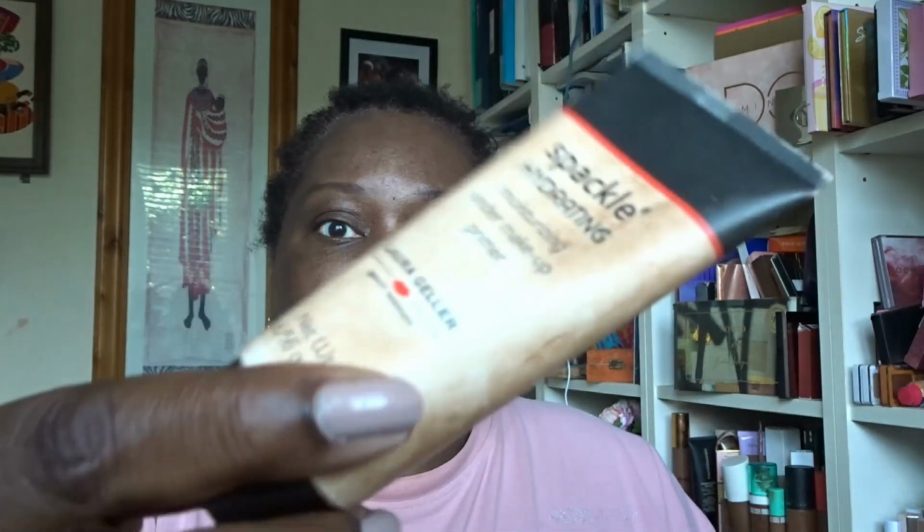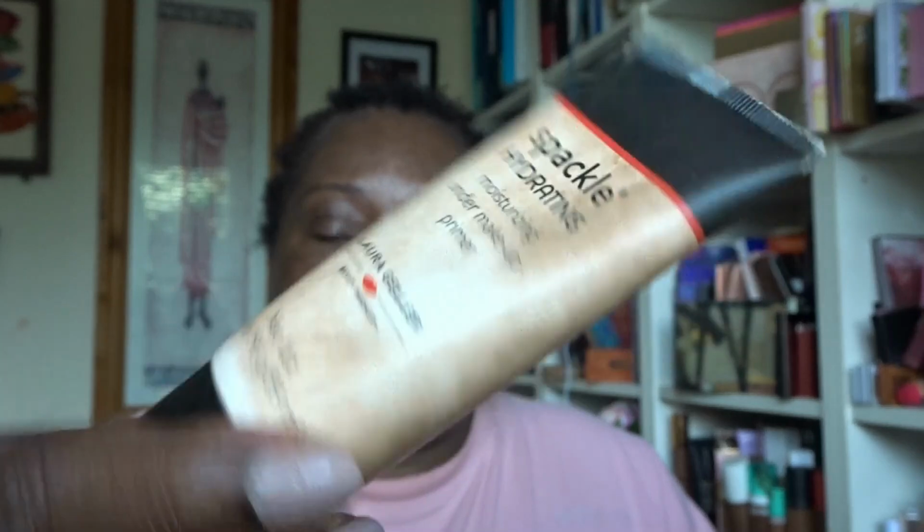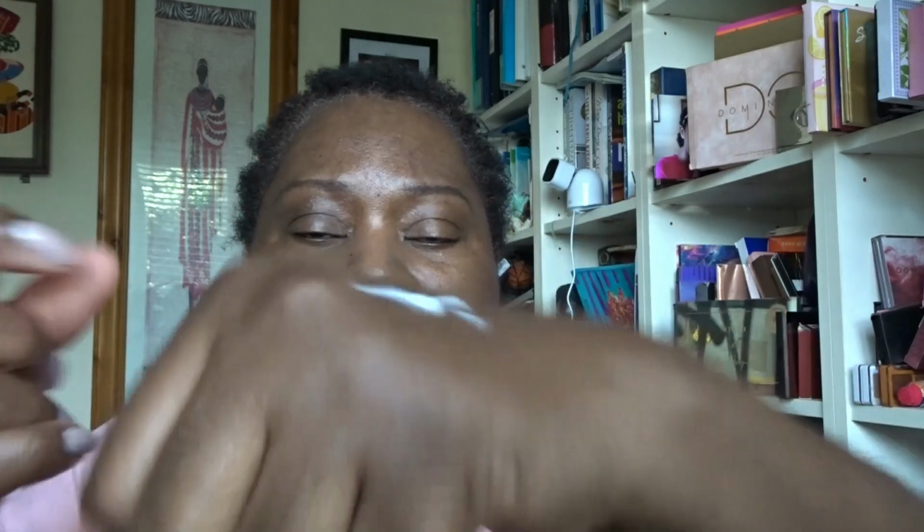So I've got various ones here. I have got a spackle moisturizing under makeup primer. Look at the state of that. And there's still product in here. Let me see what kind of condition it is. Okay. Looks like it's still alright, but am I going to keep it? I don't know.